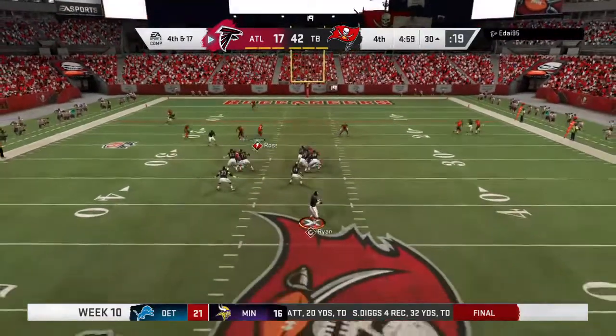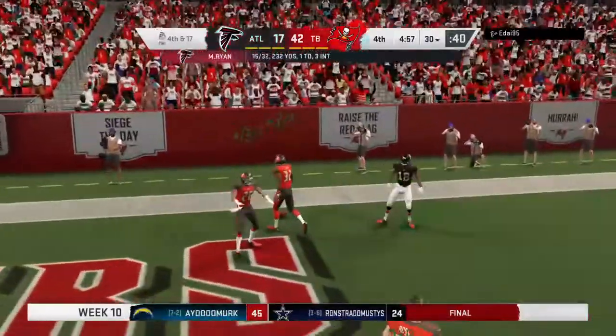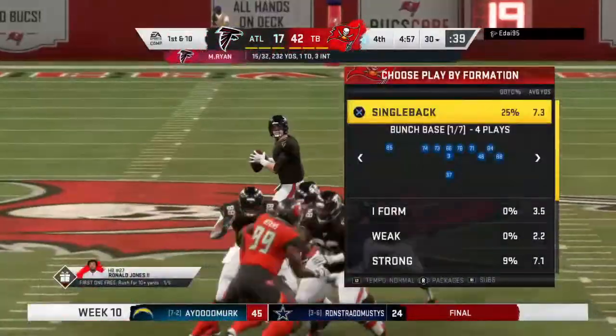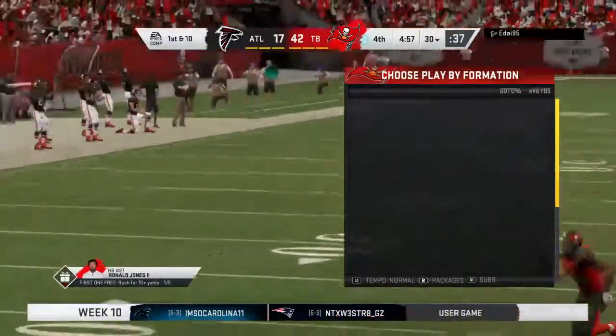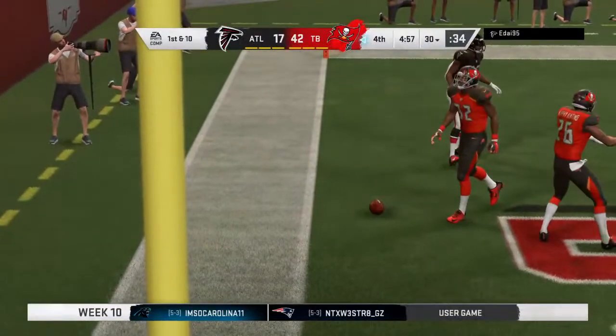They'll try and throw for him with Ryan. Airing it out, looking for Ridley. And this is going to be incomplete. Dan Quinn's guys unable to come through there on 4th down. And the Buccaneers defense holds and they get the football back.